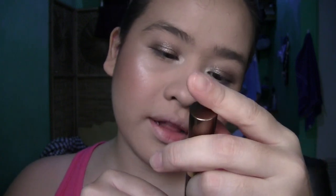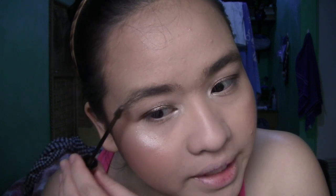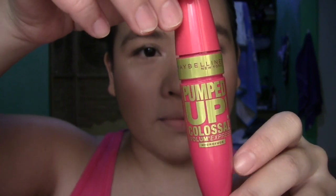I'm just gonna put on some eyebrow gel. This is the L'Oreal Brow Stylist Plumper Brow Mascara. I don't fill in my brows, I just do the brow gel just to be quick about it. It's all about being quick, not having to be precise. And I like this because it gives my brows a little bit more fullness without having to pencil it in or use brow powder or anything. Curl my lashes. For mascara, I'm going to be using the Maybelline Plumped Up Colossal Volum'Express.